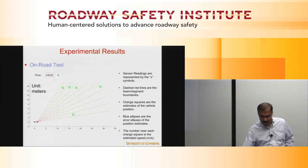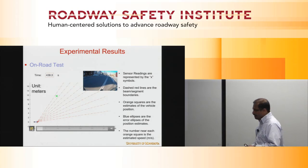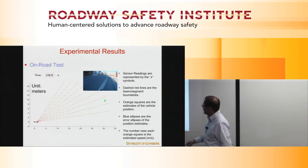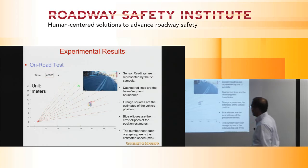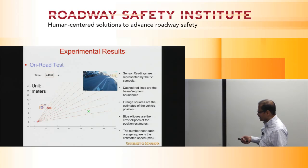Okay, and I think the difference is that with the raw readings, you get a lot of outliers, but the estimates are smooth and continuous, and they're more reliable. So you can see that the squares don't jump around all that much.